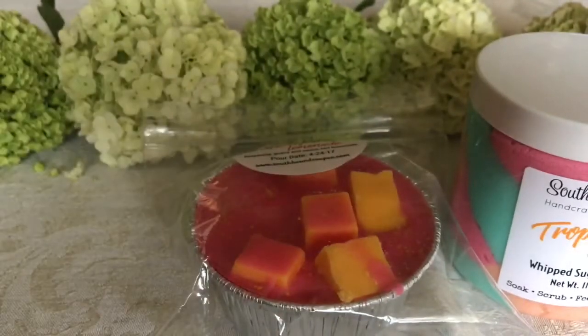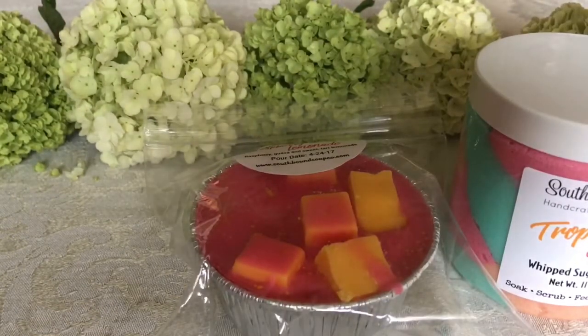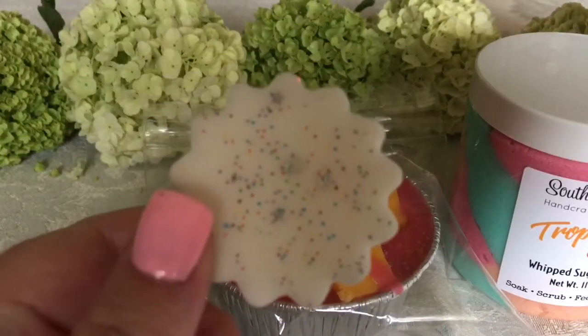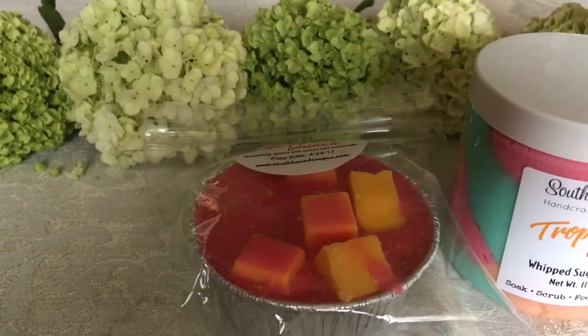This is awesome. Oh, this is awesome, you guys. So good. Between this one, Melon Mountain Dew, and the huge bag of Soda Pop Shop that I have, I am set with Southbound fizzy scents for this summer. This is phenomenal. This is one that I can already tell is going to throw like a boss. Oh my gosh. So good.